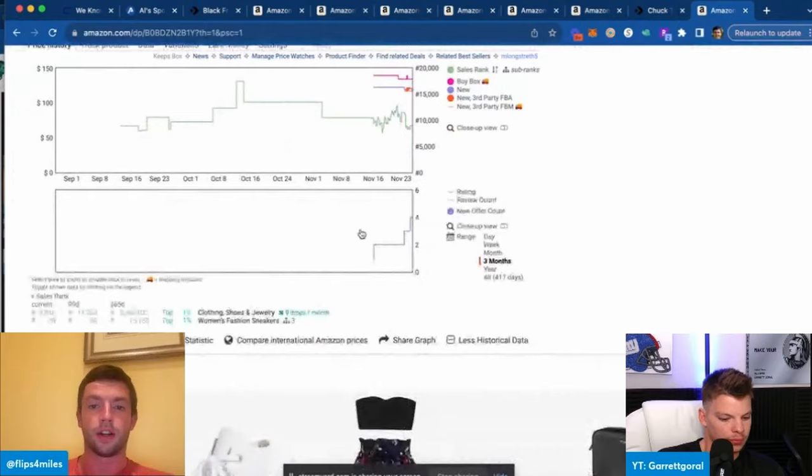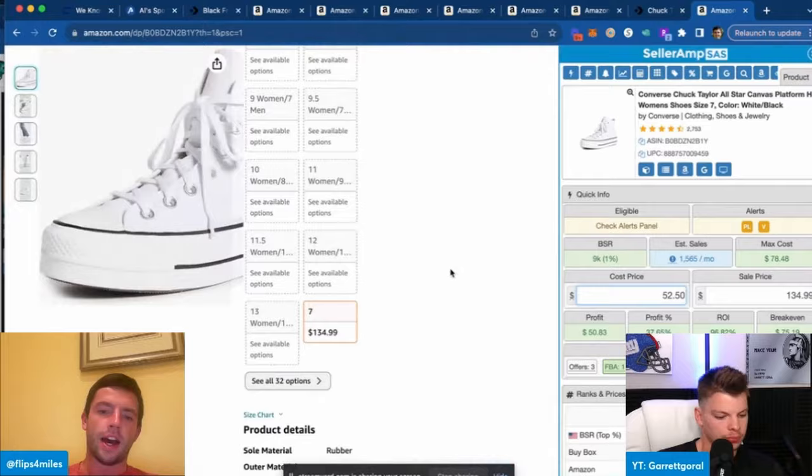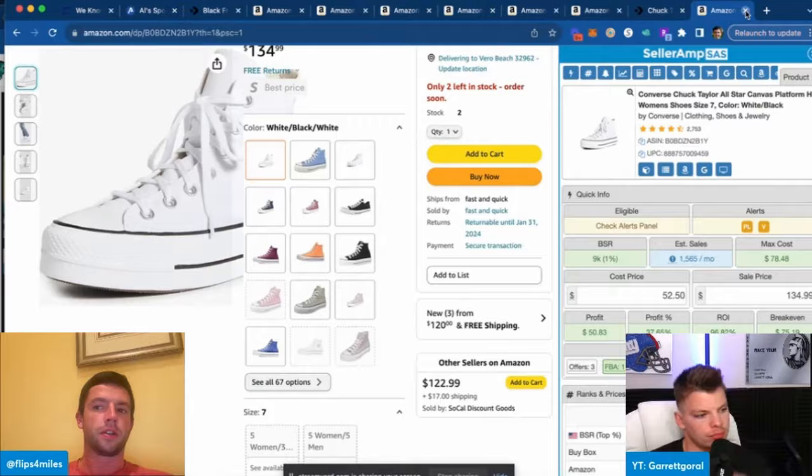But yeah, okay, printer, out of stock. People will buy these. 75 right here. Boom. Now, I don't count on those selling for 130, but we can see these were out of stock for a while. This is a 9K rank overall. This white one is showing up near the top. Someone's buying those, right? Okay, let's see.